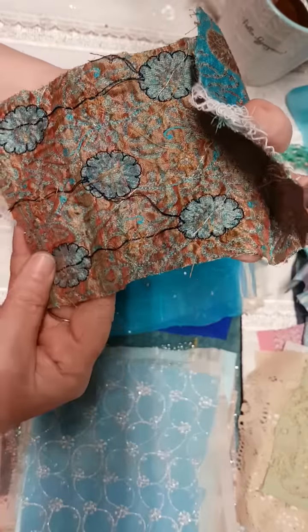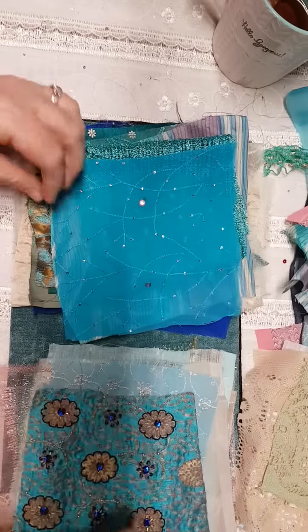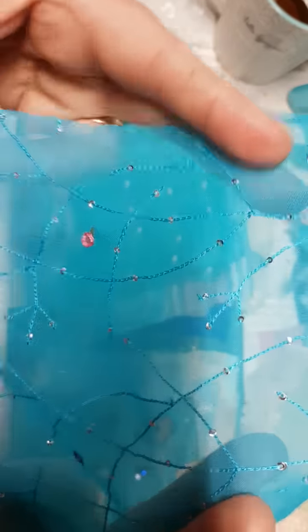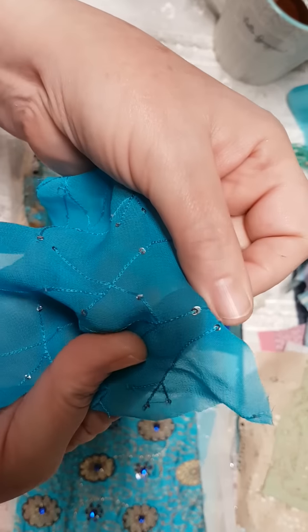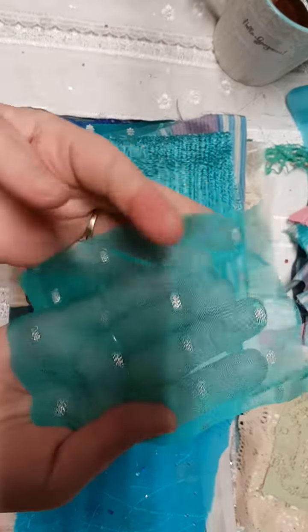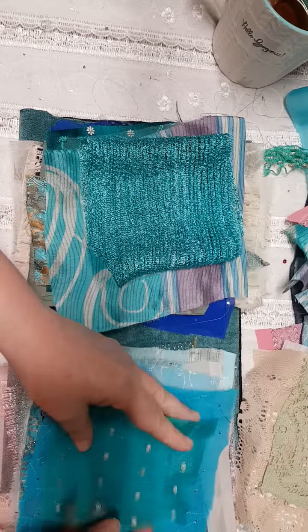All the little stones, it's all hand beaded. The sequins are sewn in. And this is new. And those are actually little pieces of glass in there, very fine glass. And all the little sequins, tiny little sequins. I don't know if you can see that. It's a piece of this. This is so delicate, and it's got silver threads in there. It's so delicate. Oh my goodness, I love that.